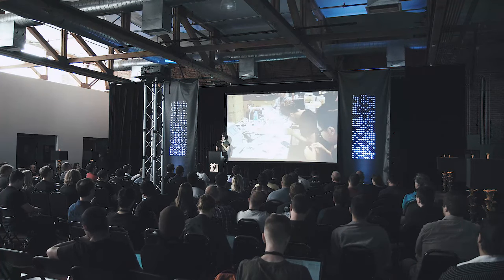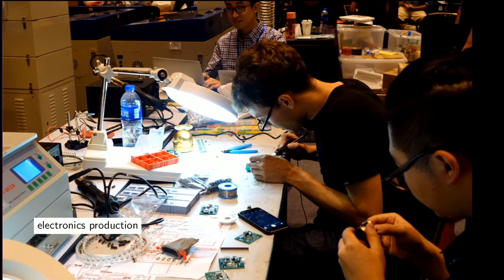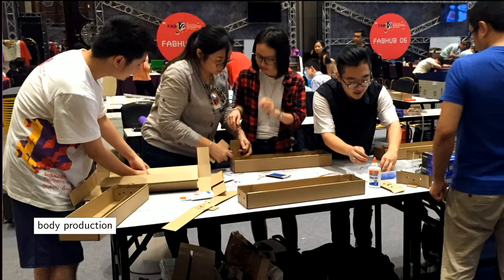But the production line went pretty well. This is a part of it. And this is the people that started putting together the cardboard frames for the machine parts.